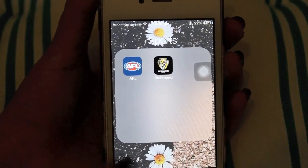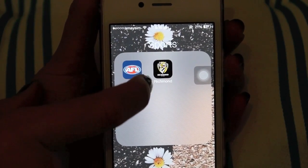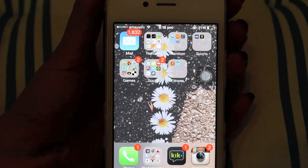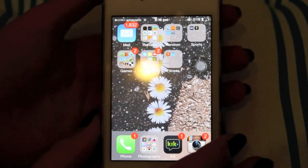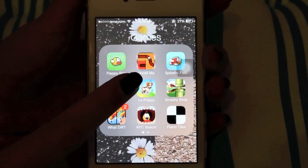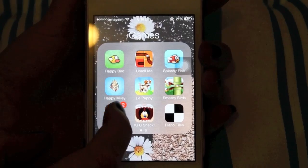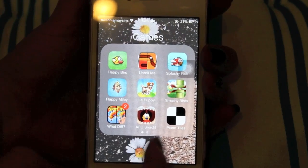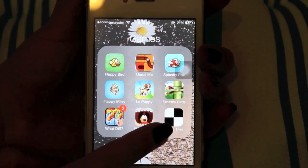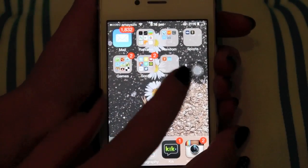Then I've got the sports folder, I've got the AFL app because I like to check when all the games are, and then I've got Richmond app because I like to check when they play because I go for Richmond and they're amazing. Well, they don't play amazing, but they're amazing. I just love them. Then I've got games. I have Flappy Bird, which you can't get anymore, Unroll Me, Squashy, Splashy Fish, Smashy Birds, Le Puppy, Flappy Miley, What Diff, KFC Snack, Piano Tiles, and Urban Pictionary. I don't play any of them but Piano Tiles only sometimes. And then KFC Snack is where you get free KFC stuff or coupons, but I don't ever use it.